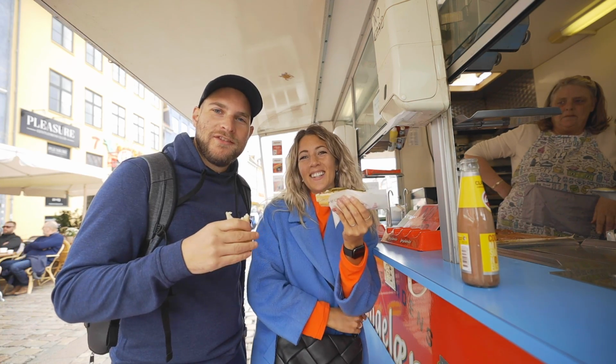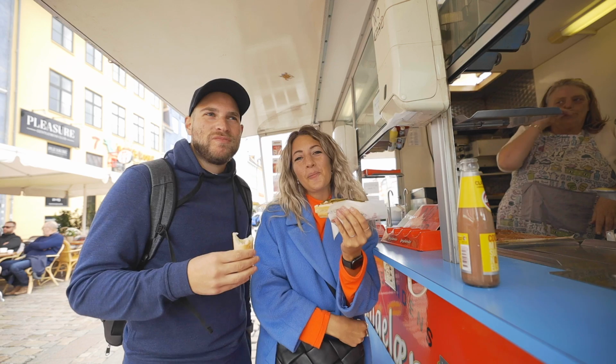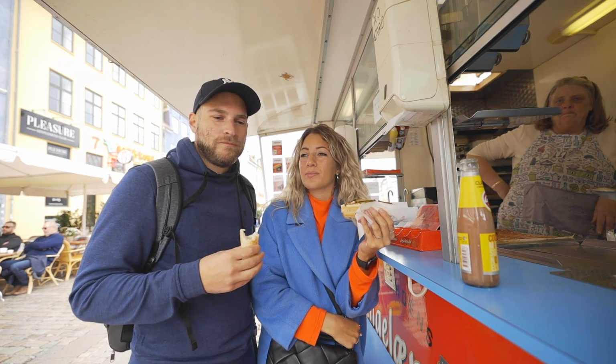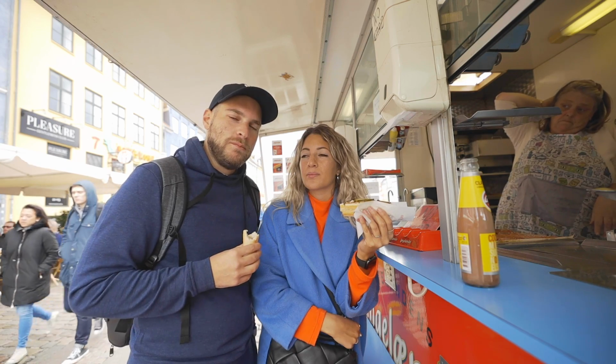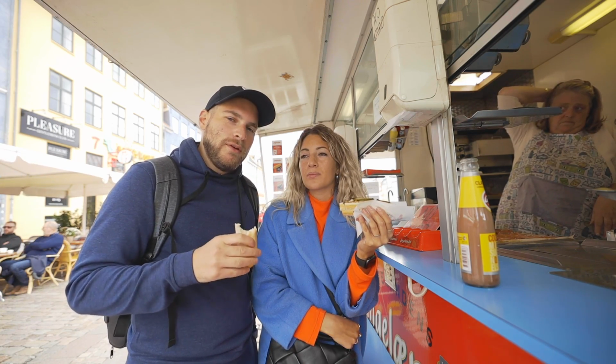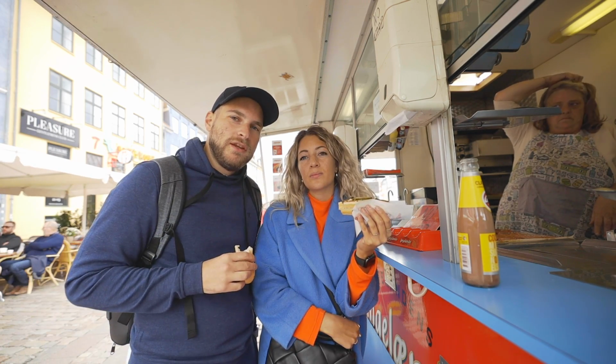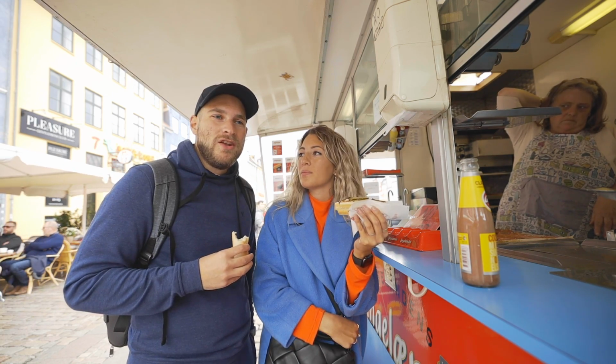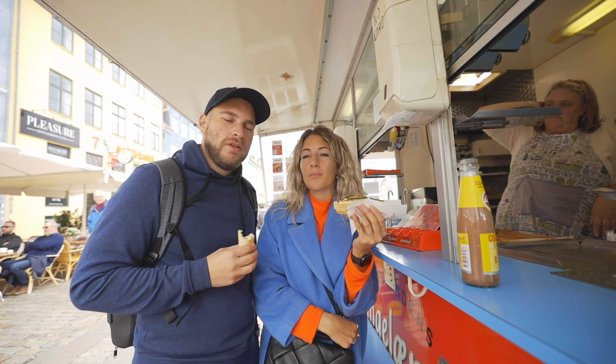The sausage stands, or the pølseboder, is another symptom of what Denmark used to be, because today there's only 50 left of these around the country. But if you go back not that long ago, you would have more than 500.